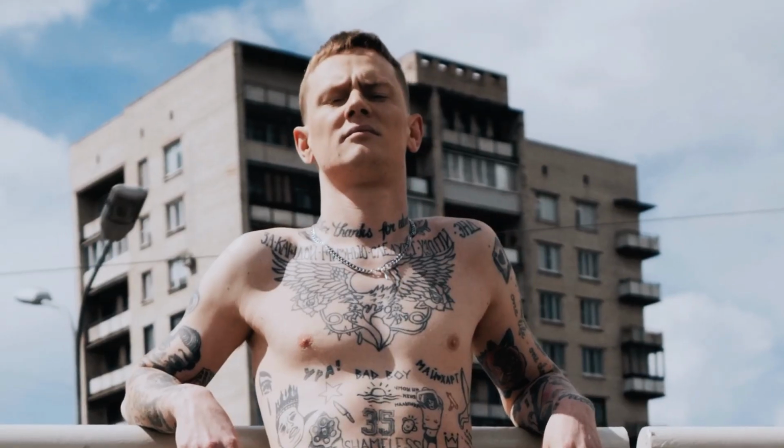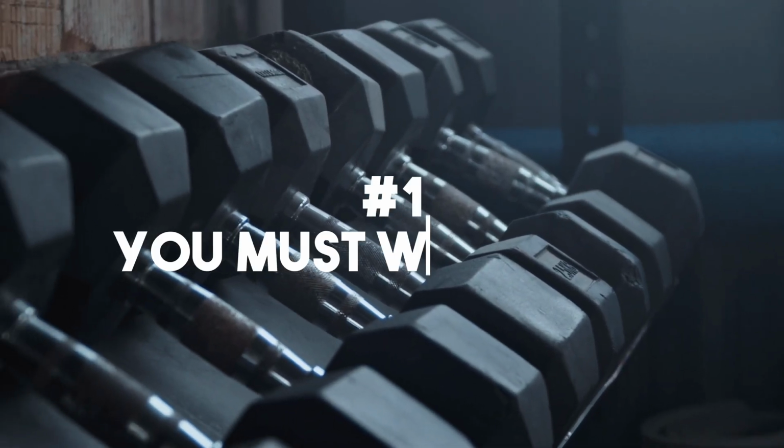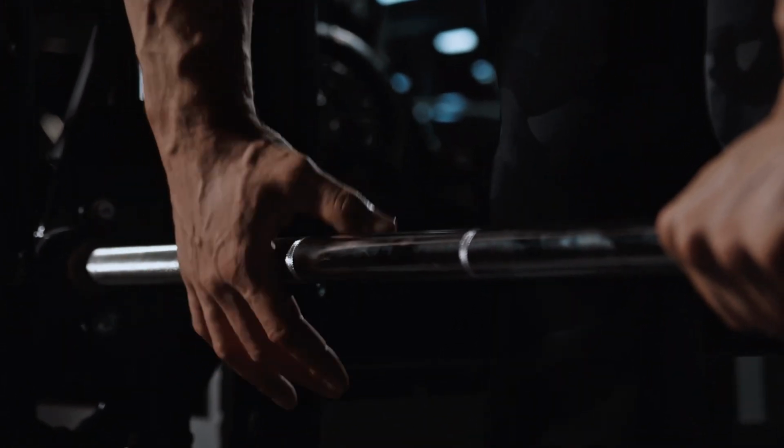But whichever one you are, by eliminating certain factors and implementing these steps, you can change your body composition very quickly. So here are the steps. Number 1, you must weightlift. Lifting weights is a key component of building muscle, but most importantly also increases your testosterone.